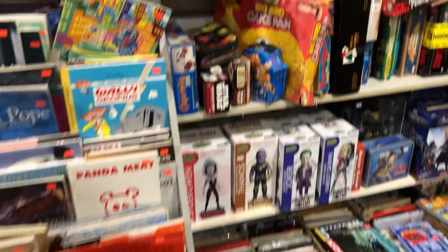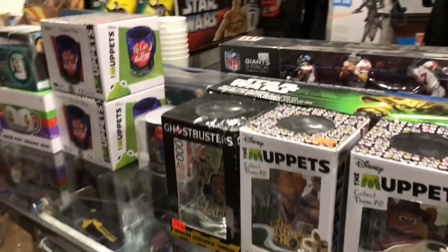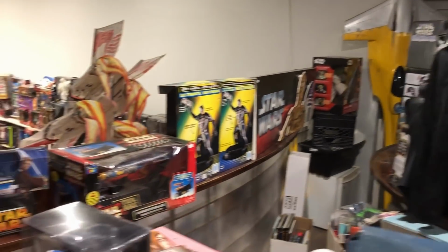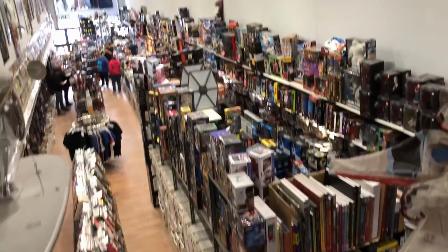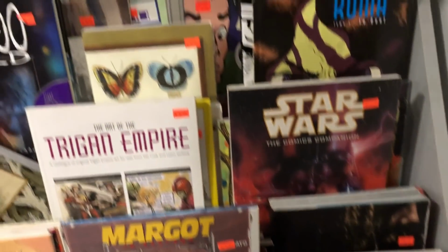Lots of battle, or we got clicks, whatever the game is. Actions, games. And there's a look at the store from the upper level. It is quite deep and quite large. Very jam-packed, too. Kind of disorganized in some spots, but they get so much stock in that they have to put it somewhere.